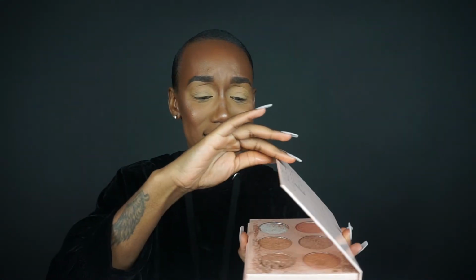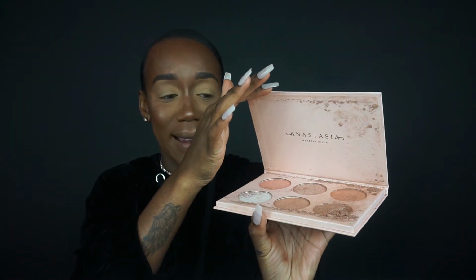Oh, look how sad this is. I haven't even put it back together. But this is my palette. Oh my god. Okay, so I'm going to move on to eyeshadows now.